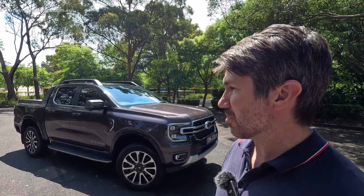I guess the first thing you've got to ask yourself is, do you really need a ute, a pickup truck? Are you going to be putting stuff in the back? Because in my opinion, an SUV is a little bit safer because it usually has a bit more of a comprehensive suspension system, and for the same reason, it's a bit more comfortable.